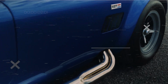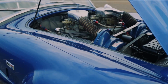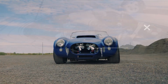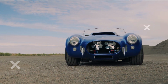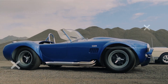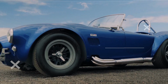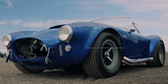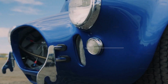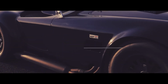Shelby Cobra 427 Super Snake, 1966. The Shelby Cobra 427 Super Snake is an American icon, representing the pinnacle of Carroll Shelby's vision of a high-performance sports car. Originally designed as a race car, the Cobra 427 was equipped with a monstrous 7.0-liter V8 engine that produced 800 horsepower in the Super Snake variant.